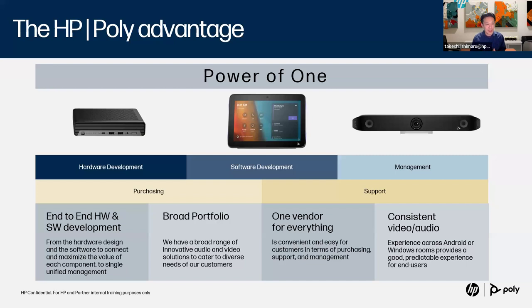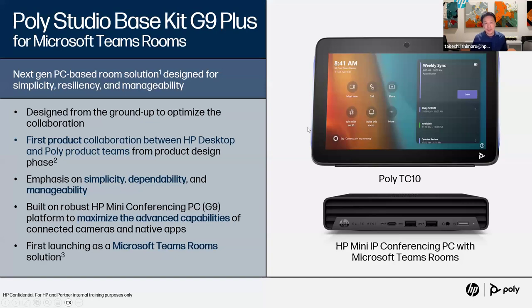So if you can go to the next slide, the Poly Studio BaseKit G9 Plus. This is our next generation PC-based room system, first launching as a Microsoft Teams room. But more importantly, this is the first product where the HP desktop team and the Poly product and product engineering teams worked and collaborated from a very early stage, from the product design phase, to come out with a product with unique differentiation. And we really emphasized delivering simplicity, dependability, and manageability. And those are common threads when we talk to our customers. And this solution is built on the trusted HP Mini Conferencing PC G9.